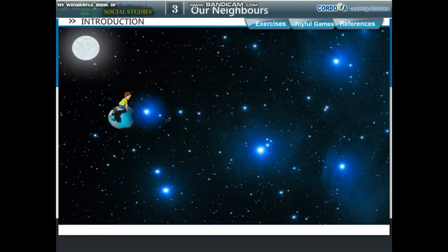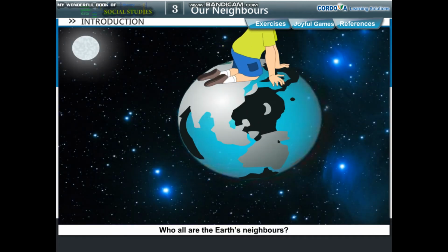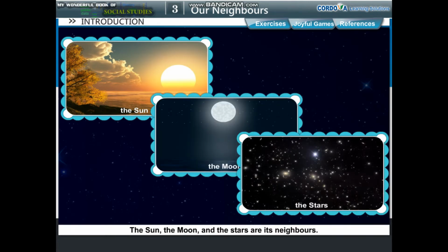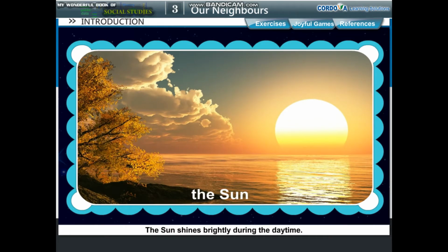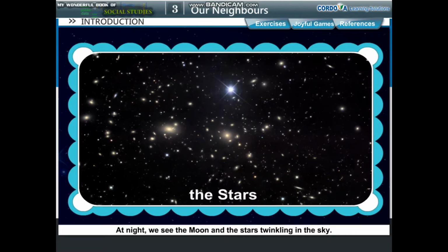Chapter 3. Our Neighbors. Who all are the Earth's neighbors? The Sun, the Moon, and the stars are its neighbors. The Sun shines brightly during the daytime. At night, we see the Moon and the stars twinkling in the sky. Let's learn more about the Earth's beautiful neighbors.